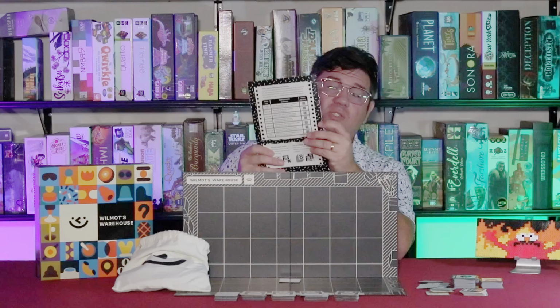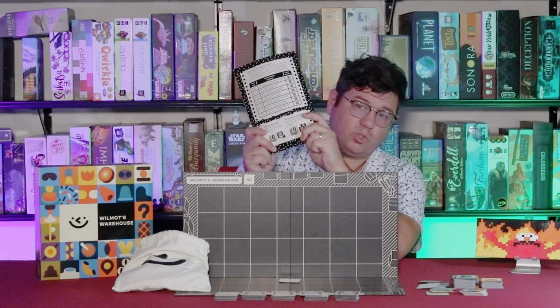Once you stop the timer, you see how you did comparing to a table within the rulebook, taking penalties for any mismatched tiles and any tiles that you did not match with a customer.